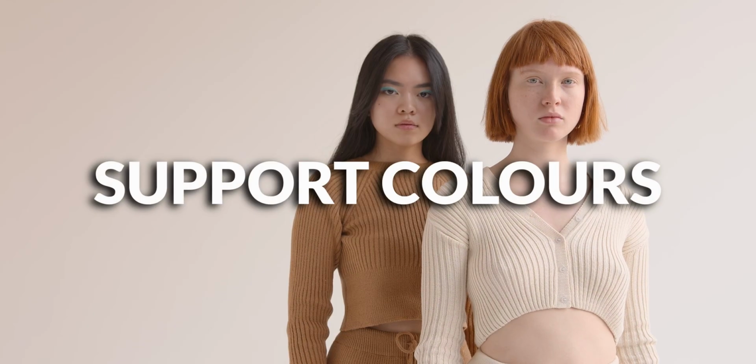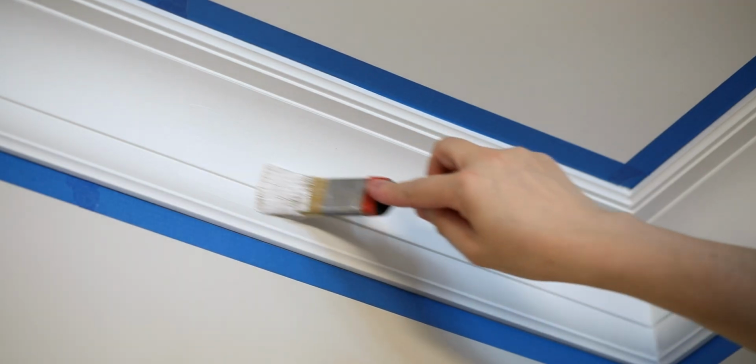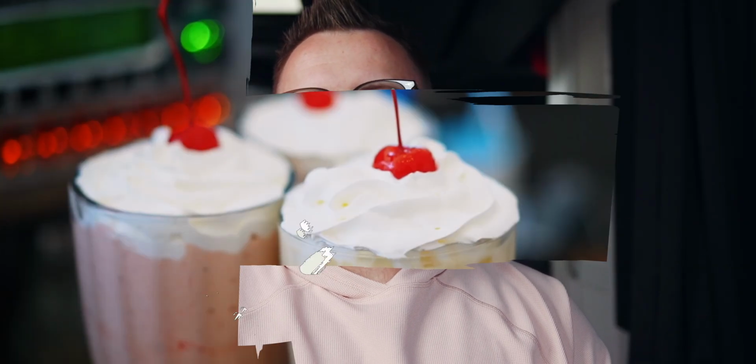What about the support colors? Now these are going to be secondary options that could be great on the trim, or another wall color option that is more neutral leaning, not so much an accent color. We'll get to those in a little bit. Starting with an off-white that I like to pair with Abalone, and that's Vanilla Milkshake.